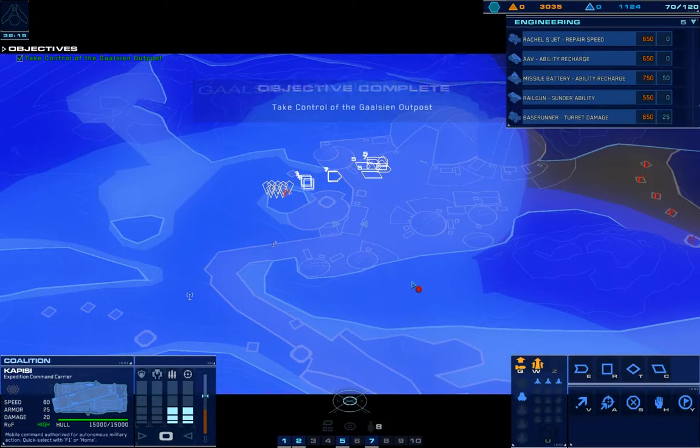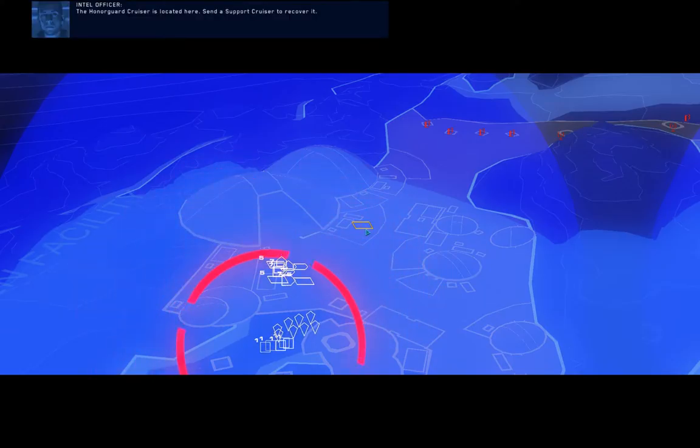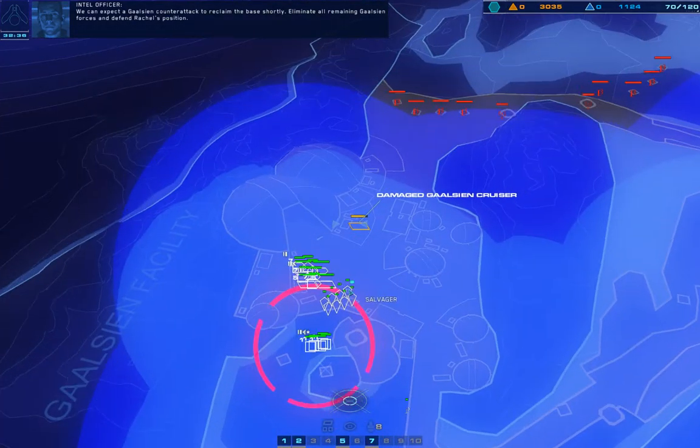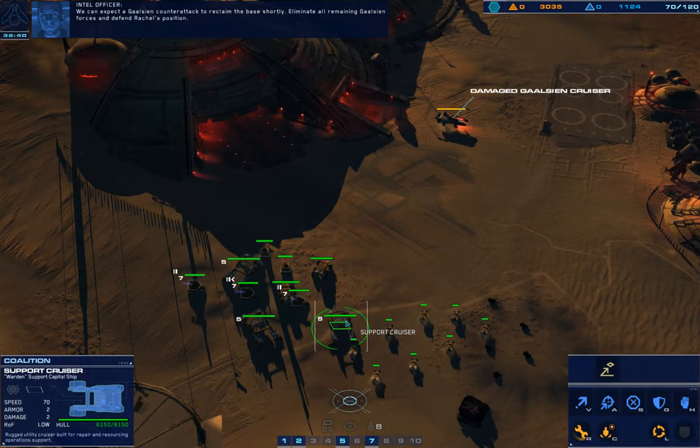This is the captain. Intel, I've ID'd a Gaussian Honor Guard cruiser in one of the outpost service hangars. It can be integrated into our fleet. The Honor Guard cruiser is located here. Send a support cruiser to recover it. We can expect a Gaussian counterattack to reclaim the base shortly. Eliminate all remaining Gaussian forces and defend Rachel's position.